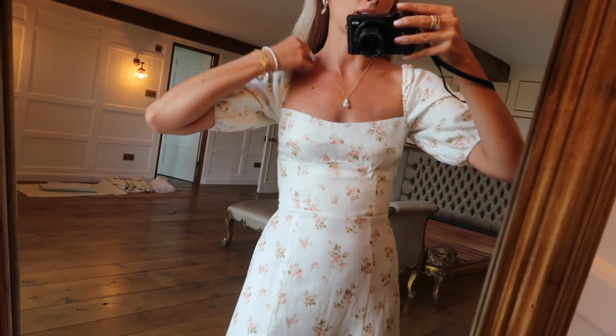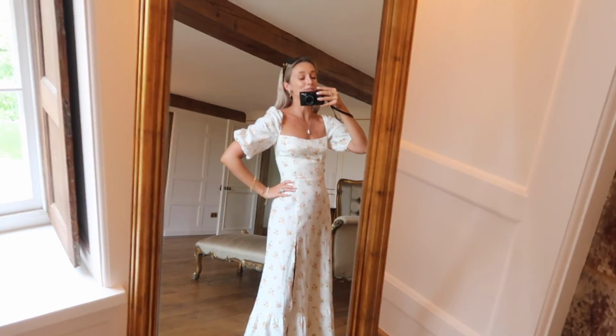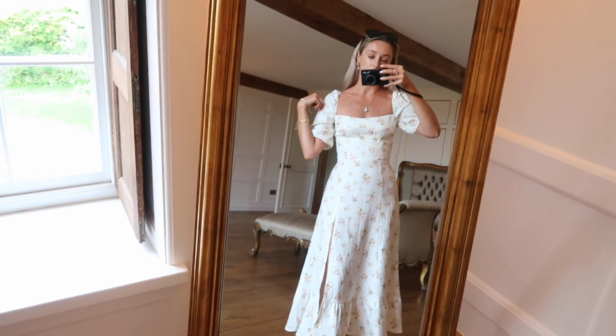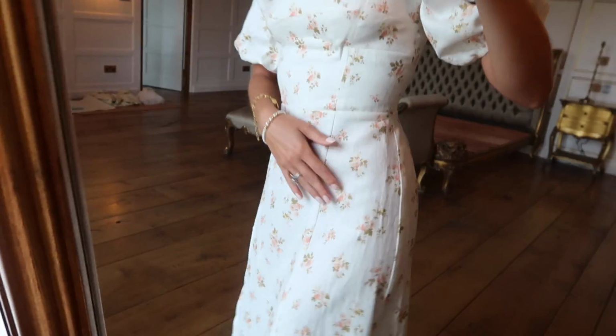I love a square neckline as well. I'm seeing a lot of those this season, and this has got a slightly puffy sleeve. I think this is really lovely. I hope this is still in stock when I'm showing you this, because I have actually had these for a few days now. But love a good puff sleeve, love a square neckline, love a subtle floral fabric.